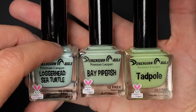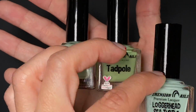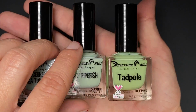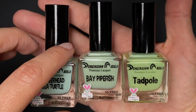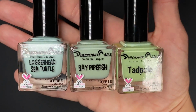This one, as you can tell, looks more blue the more you put it next to a green. If I were to put this next to another blue polish, you would see more green. The reference matters, so just keep that in mind. This one's more mint and this one's more of a saturated pastel green. So, okay, let's go into the next one.